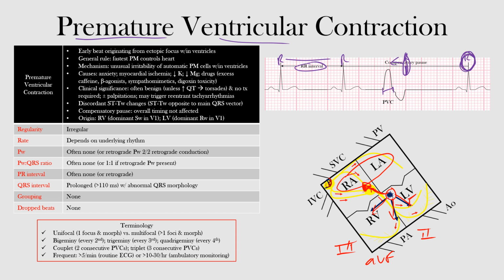Okay, so if you were to count that out, we still have our normal R to R intervals. This is one R wave to the next, our first R to R interval, and then from this point until that represents 2 R to R intervals. Because it's occurring where it normally should, we call that a compensatory pause.